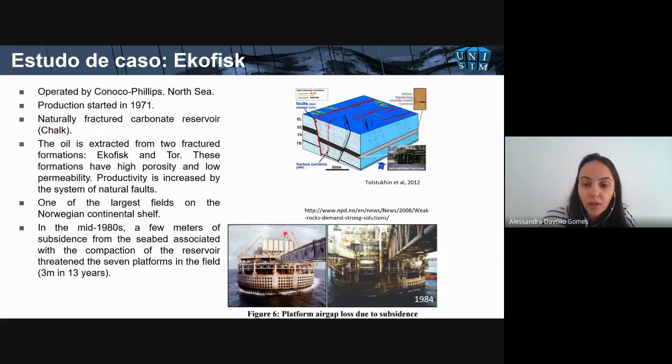And this field suffers a lot from subsidence. I certainly don't know how to say this in English. But they have a very strong effect of compaction in the field. So there is this very classical picture of the platform. So it was in the beginning of the production. I don't really know the date, but after some years of production, we can see that the platform was going down here for some meters. Okay, so they have this very serious problem with subsidence. They say even here, 3 meters, 3 meters in 30 years. So it's really long, okay?